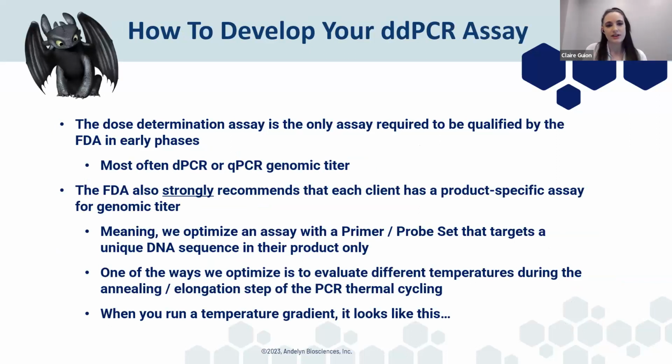But here's kind of a sense of why we need to use digital PCR or PCR in general for our field. The FDA is very, very strict. You need to know what your product is doing. You need to know how much of your product is there.